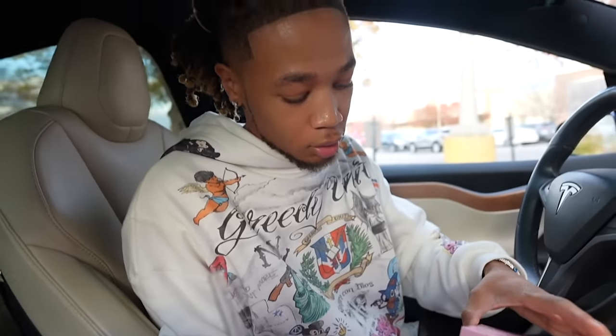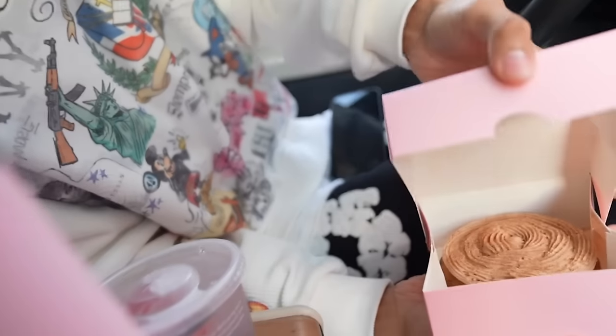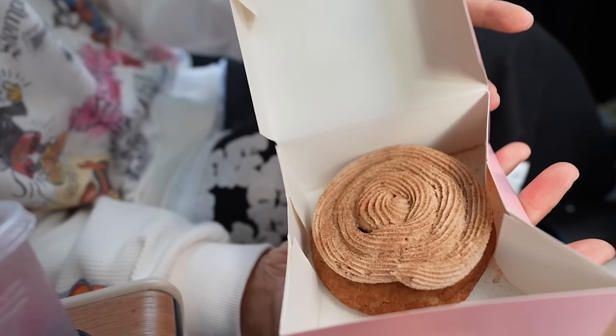I got me a chocolate chip. Okay, y'all ain't gotta see chocolate chip. Everybody know what chocolate chip look like. But they got something called a churro cookie. Oh, this ain't it. It's chocolate chip. Same old. Can never go wrong with chocolate chip. But this churro, boy, let me tell you something.